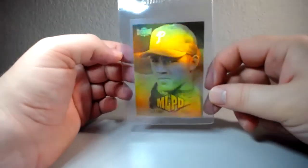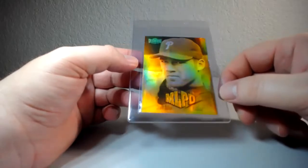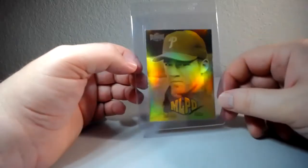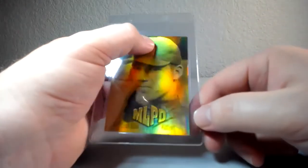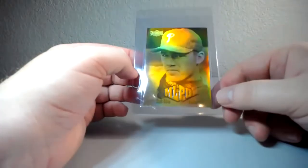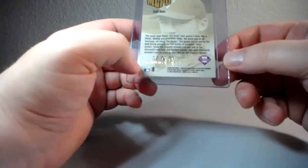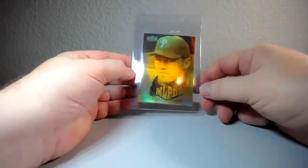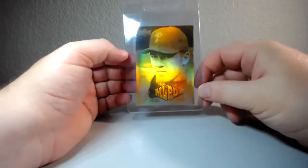This is 99 Metal Universe Precious Metal Gems, and this is the MLPD subset, part of the base set, and it's Scott Rolen, of course. You can see the super reflective surface. It's got some chipping around the edges, specifically on the bottom, and there's an indentation you can see a little bit along the top. So it's not in perfect condition, but these are hard to find in any condition. You can see it's numbered 37 of 50, and it's got the Precious Metal Gems stamping right there on it. Great looking card. I have a tough time finding Scott Rolen compared to Nomar for some reason, and so when I see these come up, I really try to jump on them and get the nicer sets when I can.